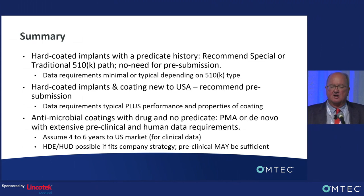With a device-led drug combination, absolutely engage the FDA early and throughout the process and get that STeP or breakthrough designation. And I would recommend actually going down the de novo path versus a PMA IDE. I think it's a little bit less risky, and that's just my personal preference for that. Next slide. I think that's it.